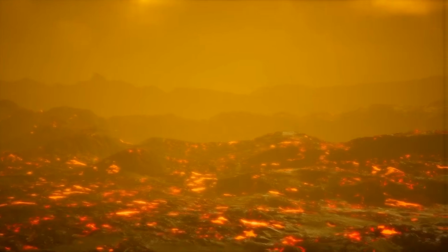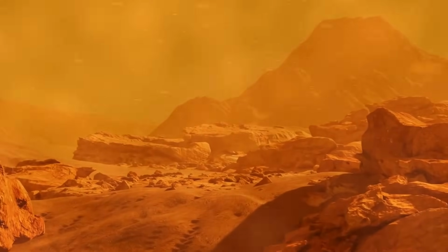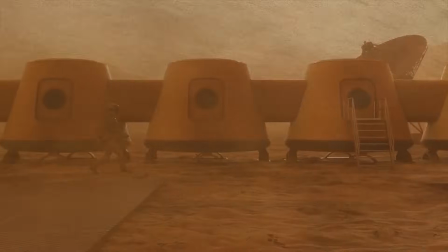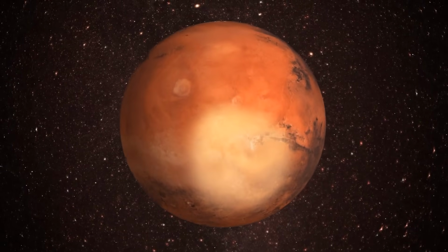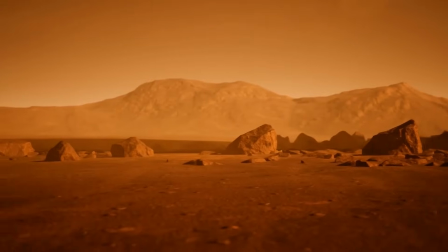Since Mars is covered in sand, it's also famous for its crazy dust storms. But it turns out they're even more insane than we thought. These storms can last for months. While they might present challenges for future human missions, they also contribute to the planet's mesmerizing appearance when observed from afar. And not only storms, but even its own Mars quakes.